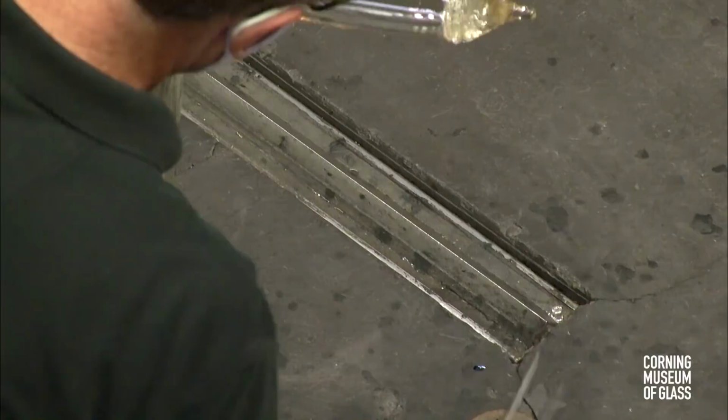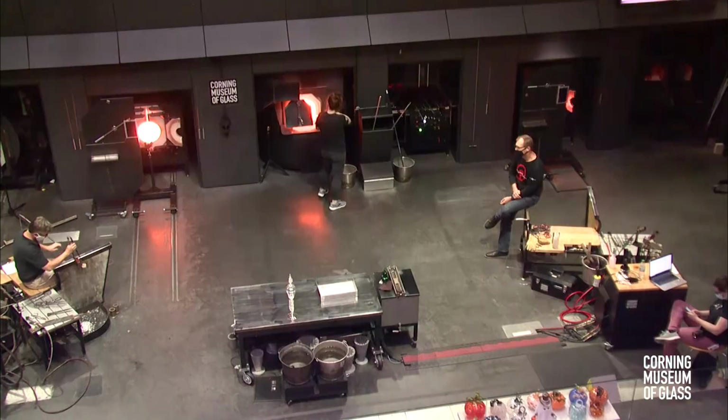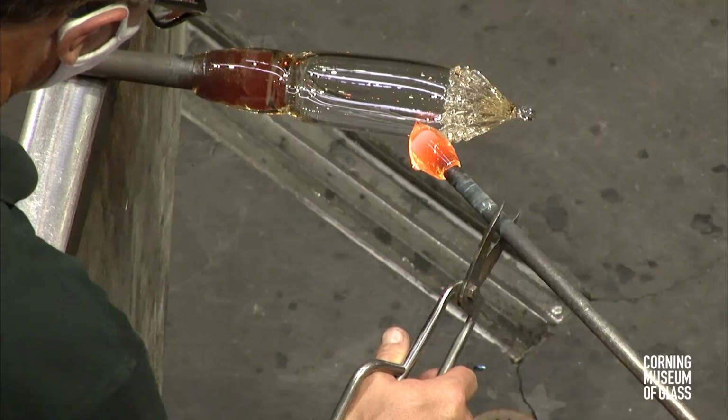You can actually see Jeff using that foot modulated inflator to blow glass as he's shaping it and keeping it straight. You can just see that puff up a little bit. Katie's going to bring over a glass for a racing stripe, a little decorative accent on the piece. Just touch on a little thread of glass there and run it around.